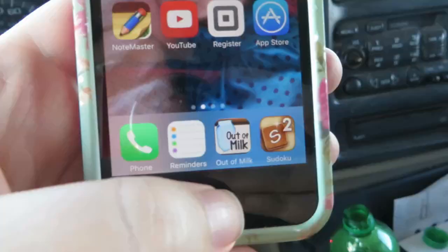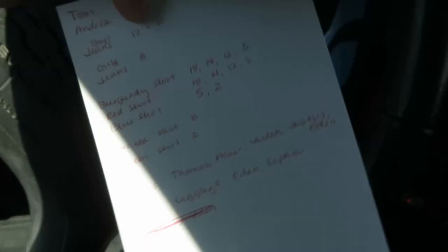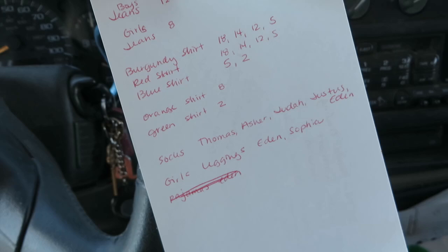Many of you have asked what the app is that I use for my shopping list, and it's called Out of Milk. And I've got my list right there. I've also got my list of clothes that I need to pick up today. So I think we're ready to go in and do some shopping.